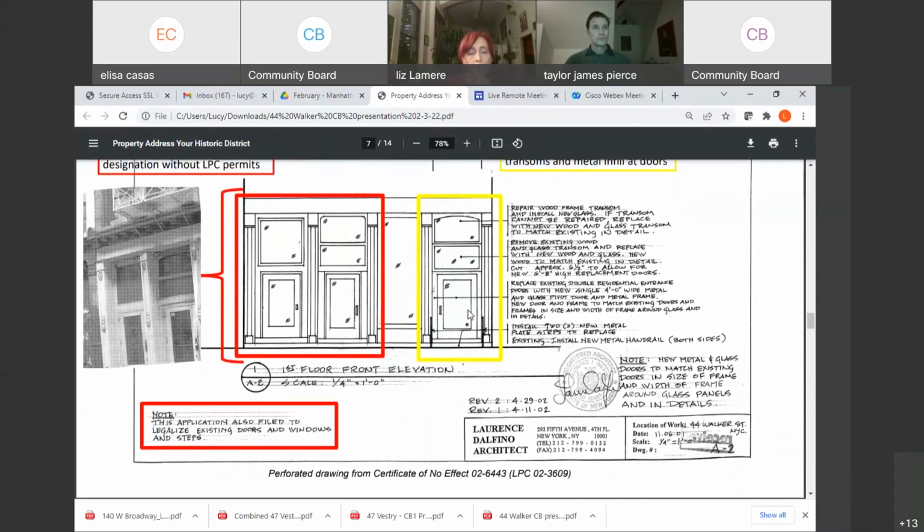Our architect states that we were going to match the eastern bay to the western bays, as well as legalize the western bays, as our intention was always to replace all three doors for continuity. We thought we had permission to replace the western bays as well, especially because we were simply replacing the glass and metal doors with nearly identical glass and metal doors.